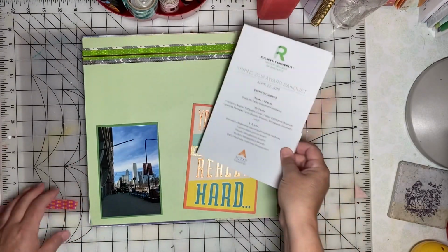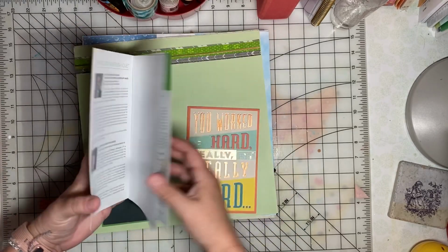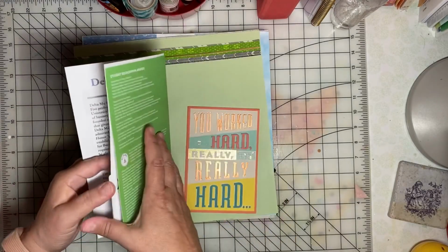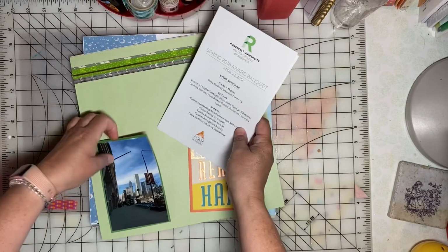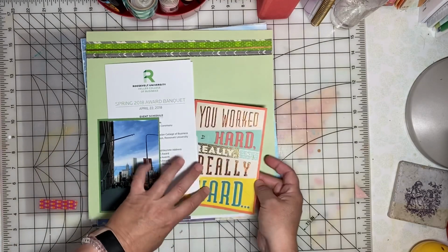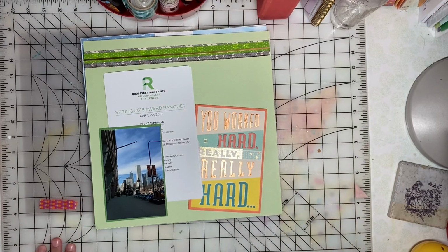Here I created a pocket page using a photo. This was from an awards banquet, where Kelly got an award in school. I put our name tags there and the program. And then this is a card that she was given, and I just included that on the page as well.